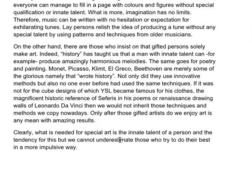But there's another problem that goes beyond just vocabulary, and it's an issue that we can find in the band descriptors. If you look at band 6 under task achievement, it talks about conclusions, and it might say conclusions may be unclear. Well, based on what she wrote here, the conclusion is a little unclear. Look at it again. So what is needed for special art is the innate talent of a person and the tendency for this, but we cannot underestimate those who try to do their best in a more impulsive way.